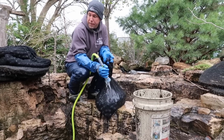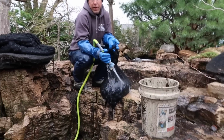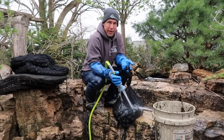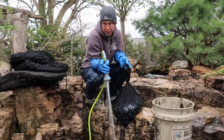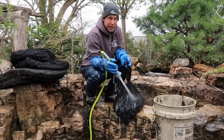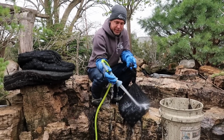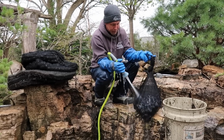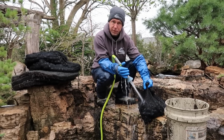Kind of the next step, next logical step anyways, as far as remaining efficient, regardless of whether or not it's a pond this size or something that's a little 8 by 11, is getting the biomedia cleaned off. So a lot of times what we'll do is we'll either use water from the pond and rinse them down with that. But in this case, because all of our pumps are being used and pumping all the water out from the pond, I just got a garden hose and I got a little attachment on here just to give myself some extra pressure. But I'm cleaning the bioballs right now, which is that artificial media that beneficial bacteria can colonize on.